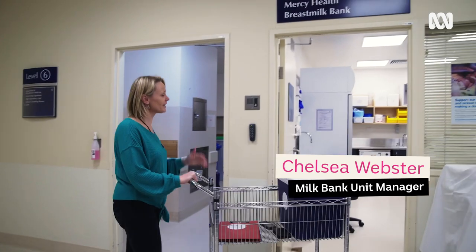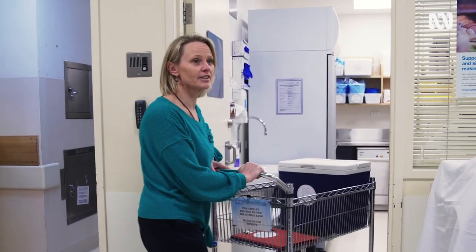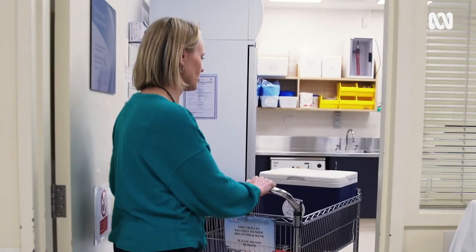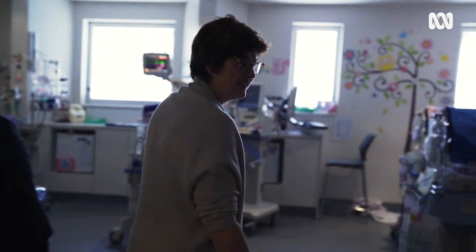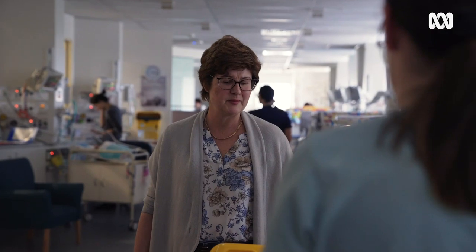So here we are with the milk bank and we've just had a drop off, and at the moment we're currently feeding 6 babies, not just in our hospital but another organisation as well, which is fabulous. Over the 8 years that we have been in operation, we've had over 400 women who've donated. Our main recipients of pasteurised donor breast milk are very premature babies, born before 32 weeks and under birth weight of 1500 grams.